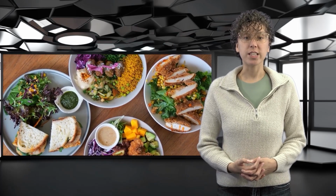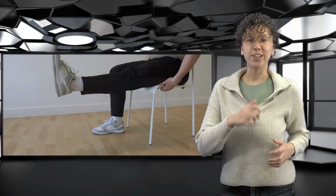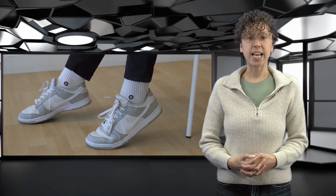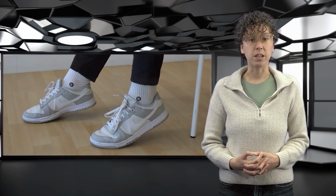Did you know your lifestyle choices can significantly impact your kidney health? Staying hydrated, eating a balanced diet that's low in salt, maintaining a healthy weight, and moving regularly can all help protect your kidneys. Small changes in daily habits can make a big difference in keeping your kidneys functioning well.